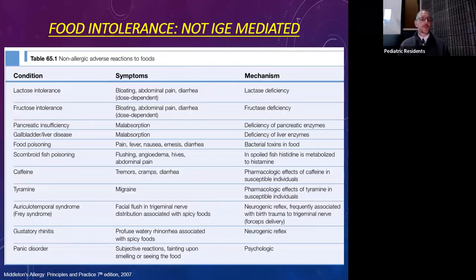This is just a table to show different non-IgE food intolerance or adverse food reactions. Lactose intolerance, you guys are very used to looking at. Fructose intolerance is another disaccharide deficiency, as are sucrose and isomaltose. So if you have people who seem to have lactose intolerance type symptoms to multiple foods, there may be other sugars that they're intolerant of.